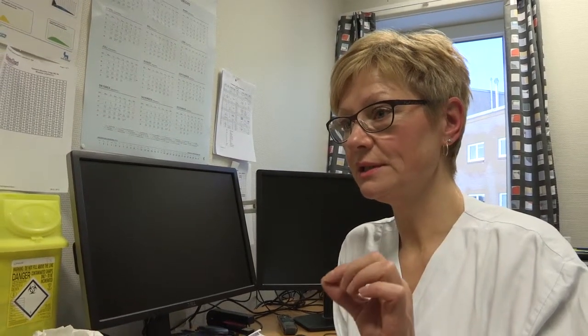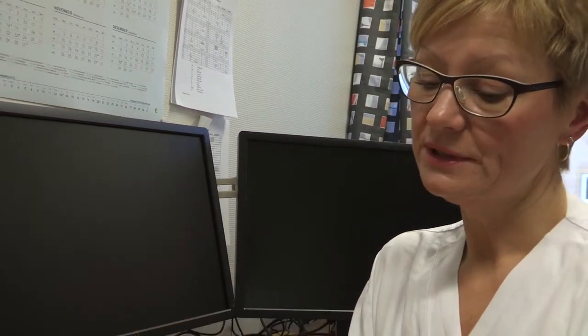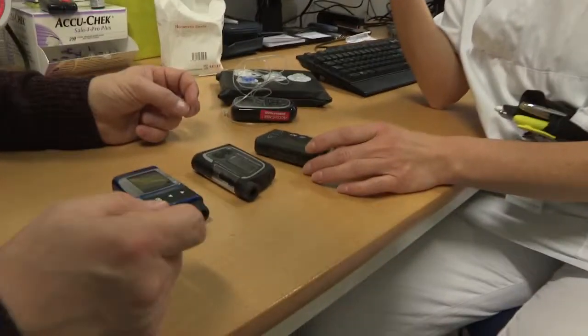And you can adjust the doses more correctly through the night and day. So, for example, you can adjust the doses more perfectly, so less in the night, more in the morning. But to do that, the persons have to measure a lot of blood sugar before and after meals. The most important is that when they are coming here to start a pump, it takes time because they have to know the techniques and what they shall do with these alarms and so on. So it's not for all.